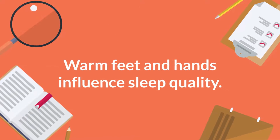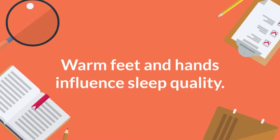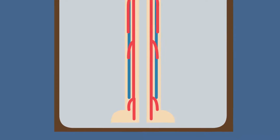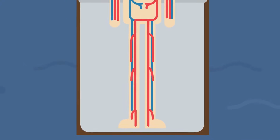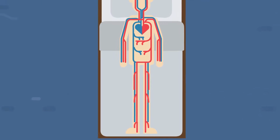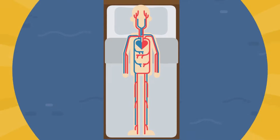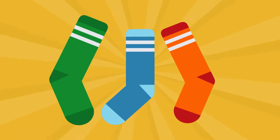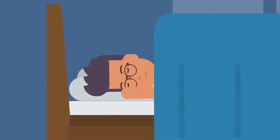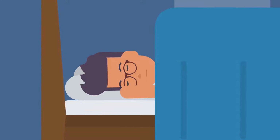As a Swiss study published in the journal Nature reveals, researchers have also found that warm feet and hands influence sleep quality. The participants of that experiment each placed a hot water bottle on their feet, which widens the blood vessels on the skin surface and increases heat loss. That leads to increased blood flow to the limbs, which in turn cools the rest of the body and thereby promotes sleep. Researchers therefore suggest sleeping in socks. It sounds strange at first, but if you get used to it, it can greatly improve your sleep.